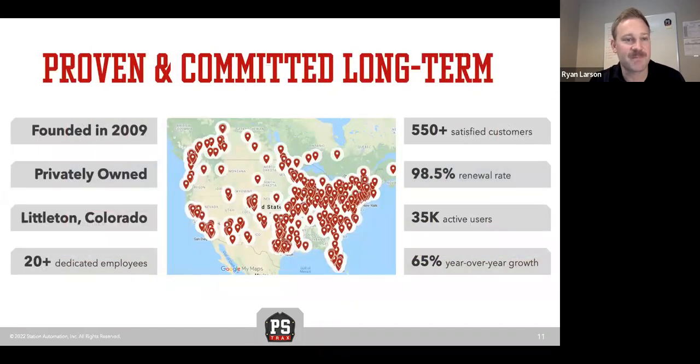Finally, here's a little bit about PS Tracks. We were founded in 2009. We're privately owned and based in Littleton, Colorado. We work with about 650 customers now. That needs to get updated on this slide. But we have a 98.5% renewal rate with our clients, which is something we're really proud of. And I think that speaks not only to the system itself, but also to the customer support that we provide.